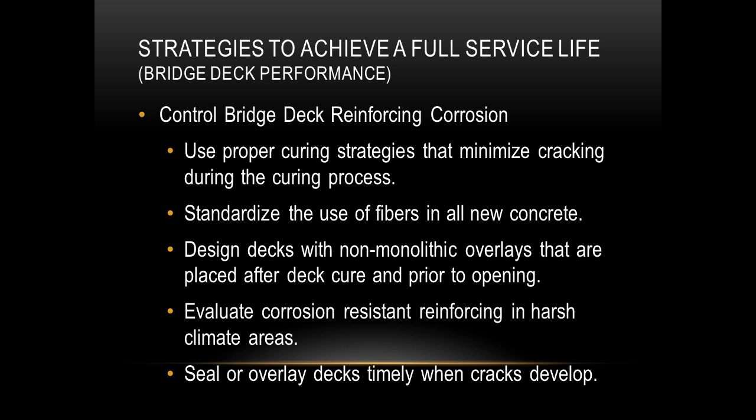In California, we've gone to standardized use of fibers in all of our bridge decks to minimize early age deck cracking. This was really a product of a lot of people's work and a lot of study within Caltrans, but I've seen firsthand that putting fiber in bridge deck concrete pretty much eliminates cracking. I mean, it's really significant how much it reduces cracking. So the thinking is, if we can eliminate the pathways for water to get to our rebar, we're going to slow down the corrosion process.